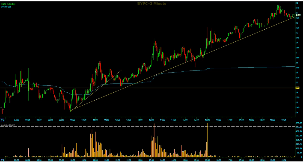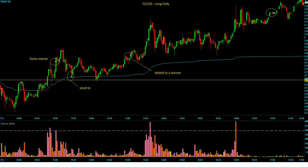So here's just my actual trades so you can see them better. I started out with a FOMO starter. It's small size there. Then you can see I sized in right near VWAP. I got full size there. At that point, I think I was risking to 240, I want to say, or maybe 250. I'm not sure. But then you see I added to the winner.